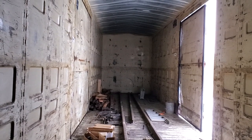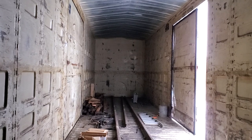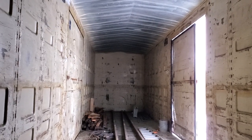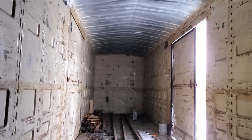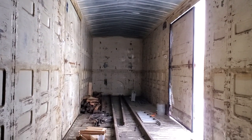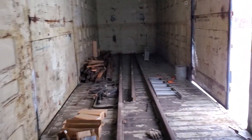I'm very, very pleased. This is wonderful that this is here. It's a lot of work still to go. This is gonna be a great place. And the best thing about it is that, according to the local government, this is not a building. This is a box sitting on the ground, so it's not a permanent structure that I needed a permit to put in here. And it was free. I mean, you can't beat free.